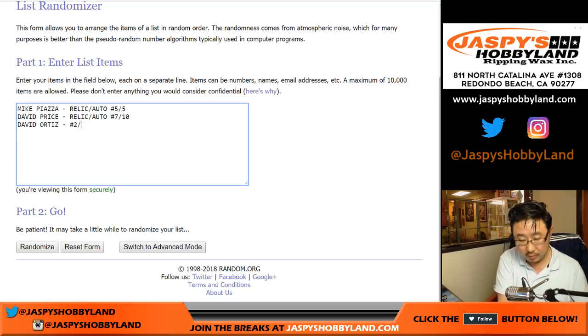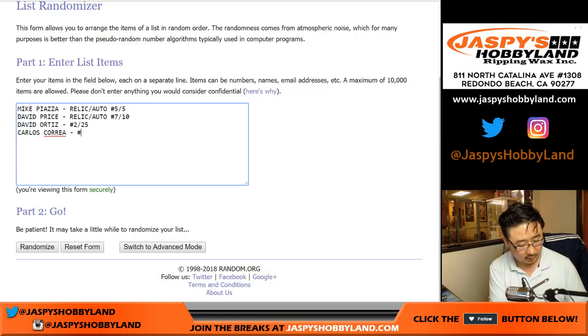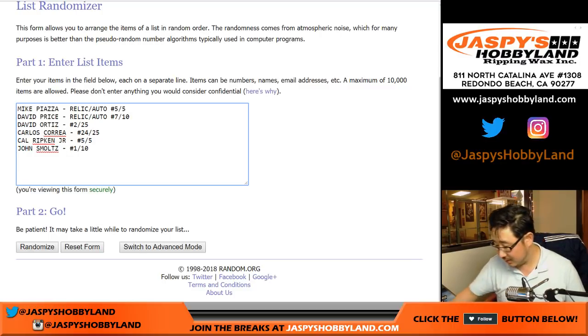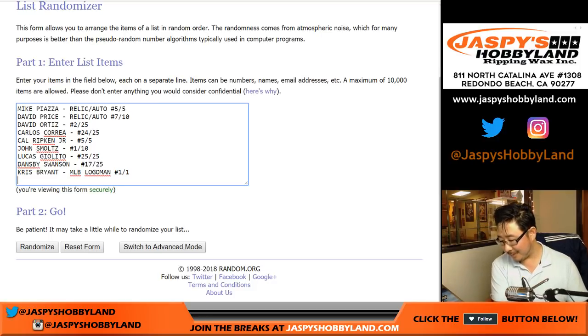David Ortiz, 2 out of 25. Carlos Correa, 24 out of 25. Cal Ripken Jr., train whistle, 5 out of 5. Smoltzy, John Smoltz, 1 out of 10. Lucas Giolito, 25 out of 25. Dansby Swanson, red ink autograph, 17 out of 25. KRIS Bryant, MLB logo man, 1 of 1. It's ridiculous. And Bill Dickey cut autograph, 2 out of 4.